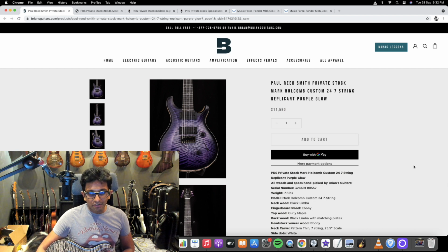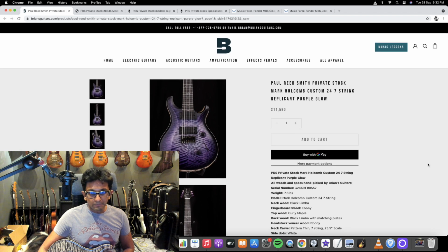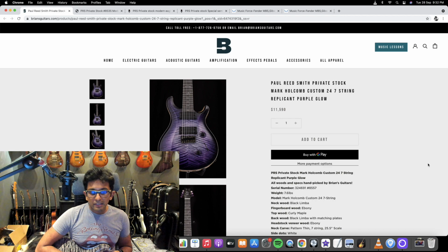So I'm going to kick it off the bat with what you can already see on your screen, which is this one. This is the 7-string version of the Mark Holcomb PRS. The Mark Holcomb PRS, of course, is known for being a very metal version of a Custom 24. And then they released the 7-string version in a SE form. It's everyone's hope that they launch a core 7-string as well, but in the meantime, we have to make do with private stock. So, what makes this particular guitar very interesting?